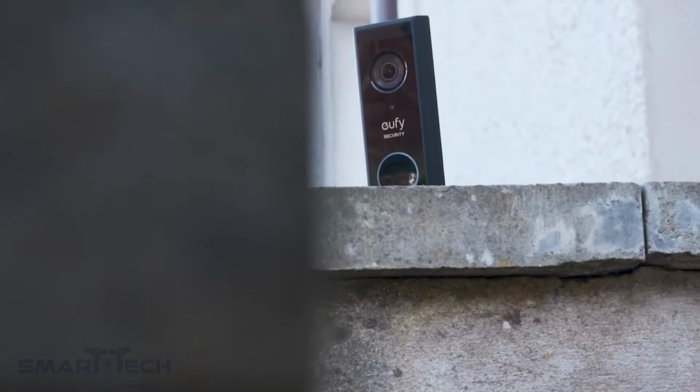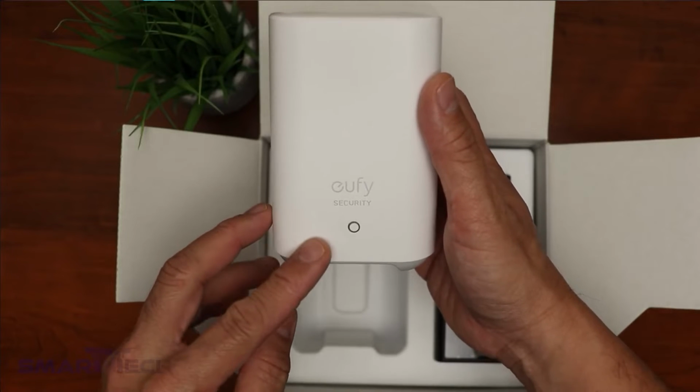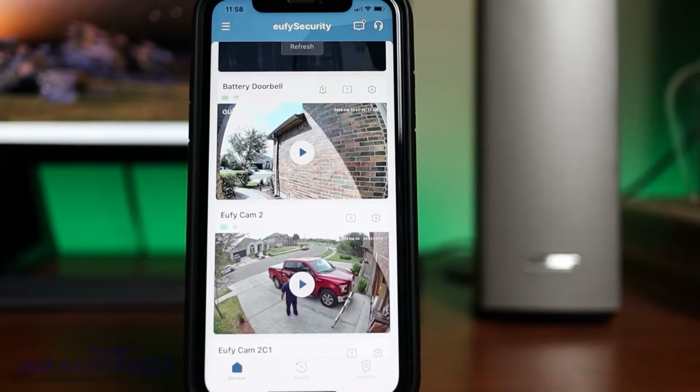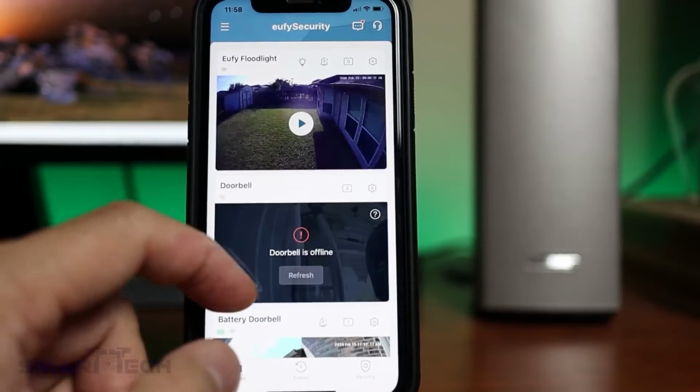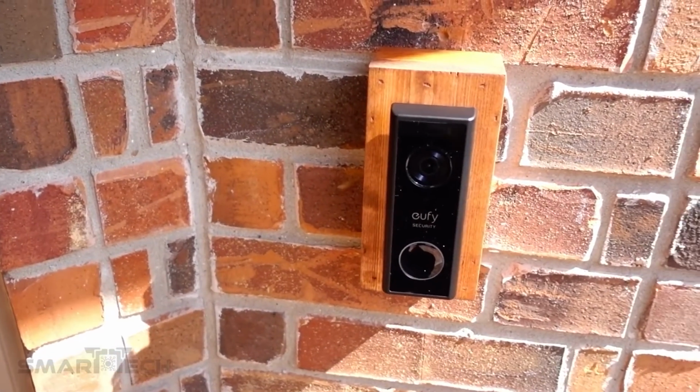What's the best? It can be used without a subscription because it has 16 GB of memory in the base station that comes with it. Eufy says this is enough for about 2 weeks. The battery-powered doorbell is good if you rent and can't get rid of the old one.